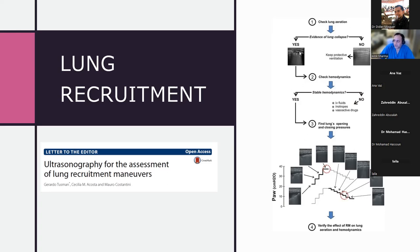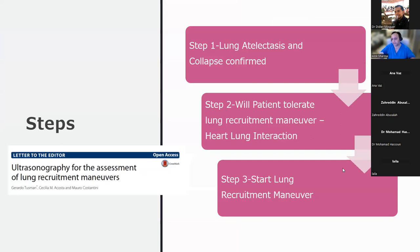But for atelectasis or consolidation, it's really trying to see where that pleural margin is moving to and how it's opening up. And this really means trying to achieve what we call a critical opening pressure. Now, how do we do that? So how has it been described in the literature? And it's very much applicable to how it's done in adults and in neonates.